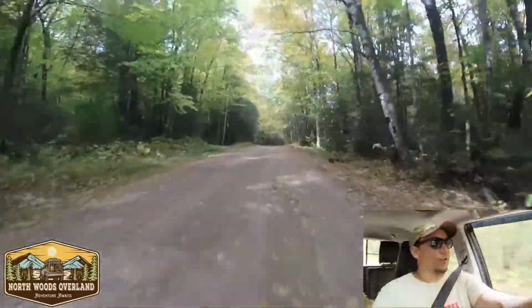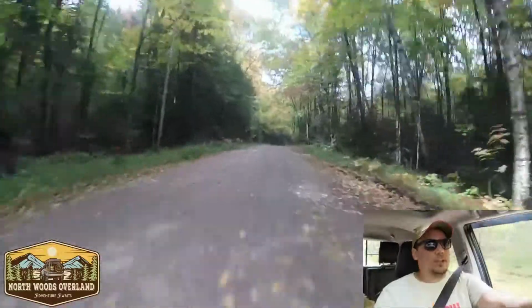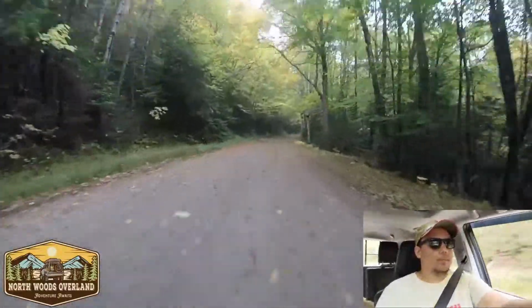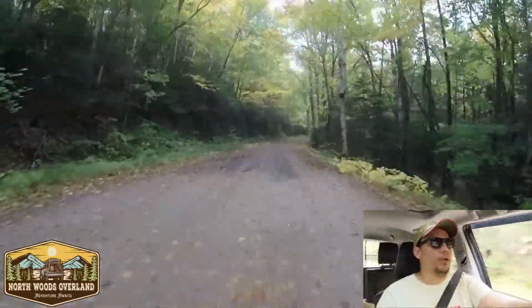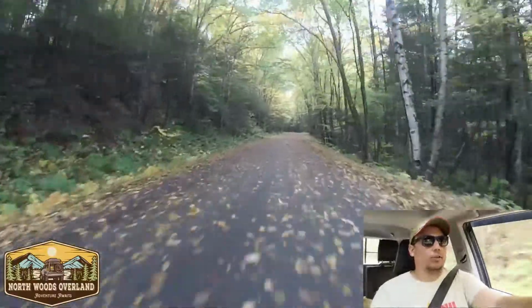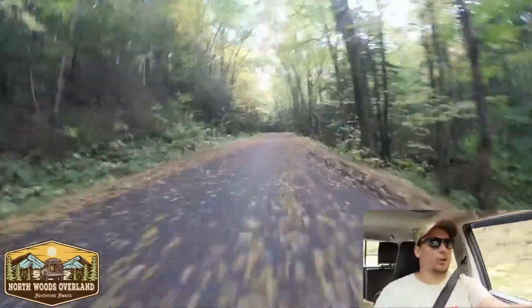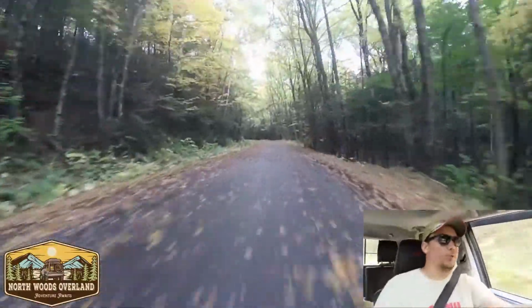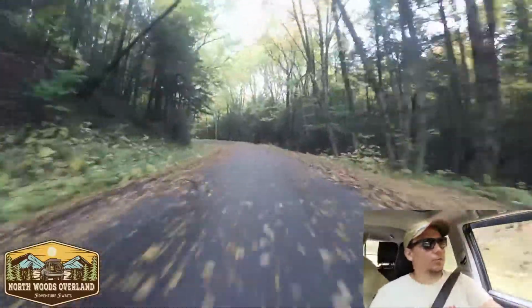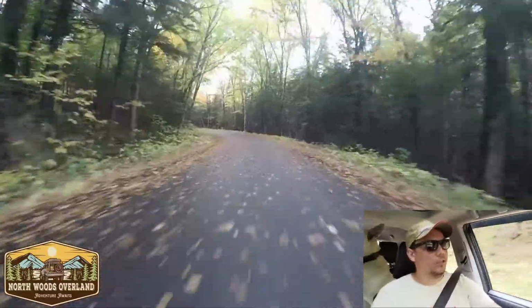Getting further and further into peak foliage. If you make your way up here on the weekends, you're definitely going to run into lots of crowds, so be prepared to go down these roads pretty slow. But today it looks like we're lucky, and we're here early enough that we can get the road to ourselves as much as possible, which is great, and allows us to really go at our own pace as we drive down the road.